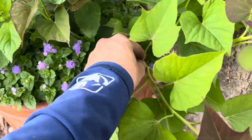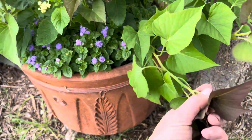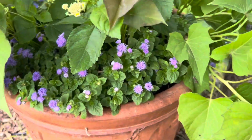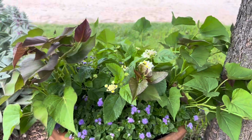So I'm going to come in here and take several of these off, put them in water, because I have a few other areas in my garden where this Ipomoea would look really, really good. If we put these in water, we'll have roots here in like a week or two. Hold on, let me get a couple. It's hard to do this one-handed.